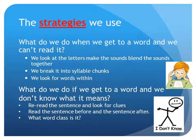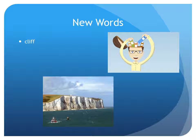Let's go over our reading strategies. What do we do when we get to work? Are you ready for a clarification check? The first word today is cliff. Cliff. Can you say cliff? Looking at the picture, what do you think a cliff is?